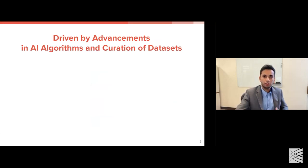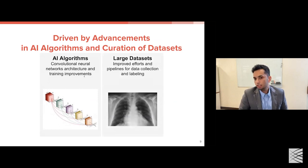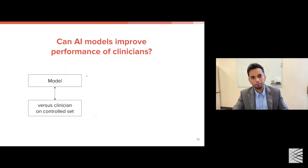And it's really been driven by advancements in algorithms like convolutional neural network architecture improvements, training improvements, and by large data sets. And this has happened really by, I would say, a focus on improving the pipelines for data collection and for labeling over the last few years.